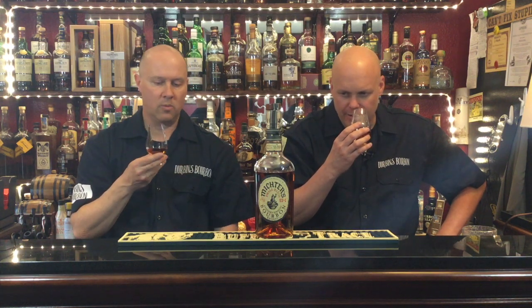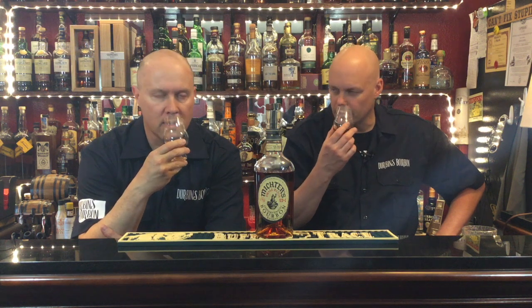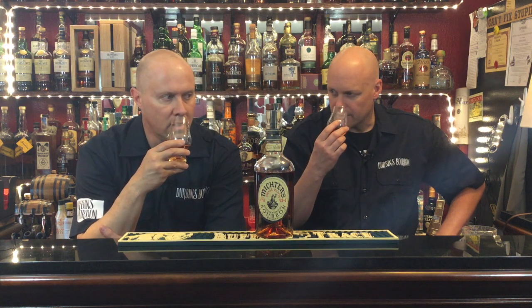I think it's something you certainly wouldn't want to jam your nose down into the Glencairn glass, because I think it's got enough of that to sting you a little bit. Did you try it with any water when you had it? I did not. I just had a little taste. I'd say it's pretty good on the nose.